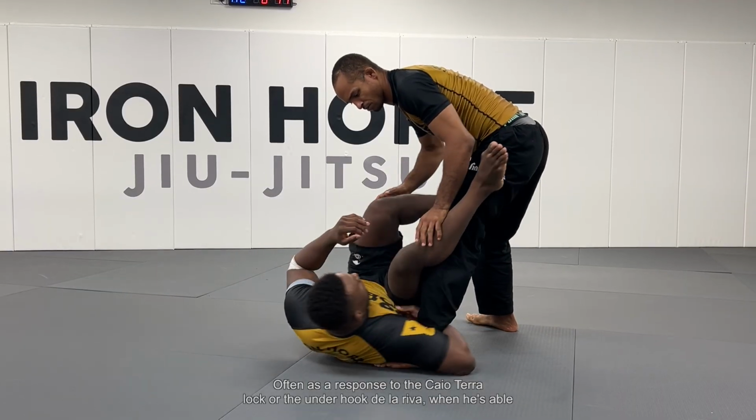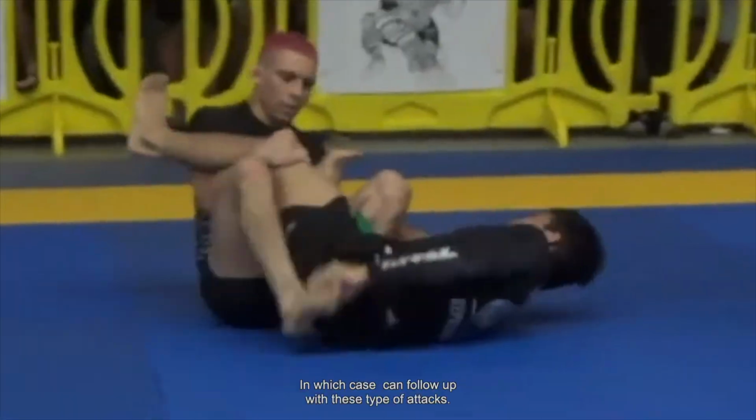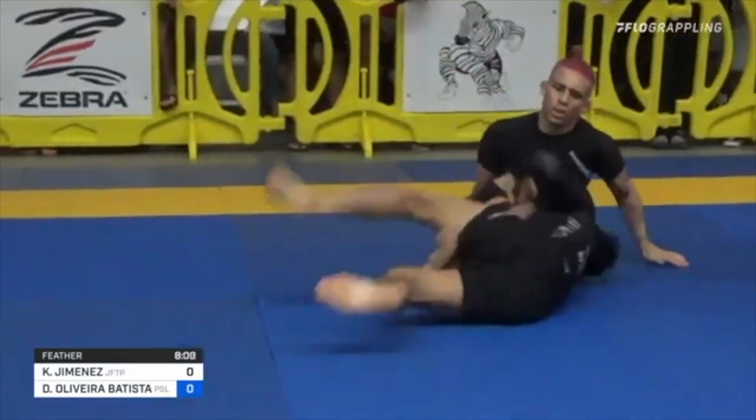Often as a response to the Kyotera lock or the underhook de la Hiva, when he's able to get both of his hands together, in which case Pato can follow up with these type of attacks.